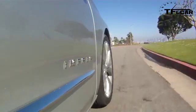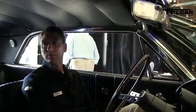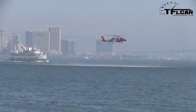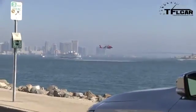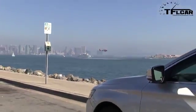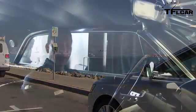All right, and the last question. It's built on a platform that is shared with the Buick LaCrosse? Buick LaCrosse, okay, Buick Regal, Cadillac XTS, and the Chevrolet Malibu. So will this car be available in international markets as well? Well, right now what we're planning on doing is selling in the Middle East and Israel, as well as the U.S. and Canada. So that is the extent of our marketing strategy currently.